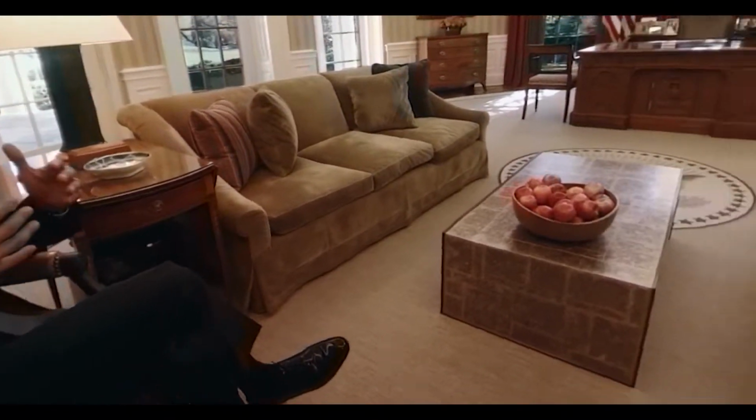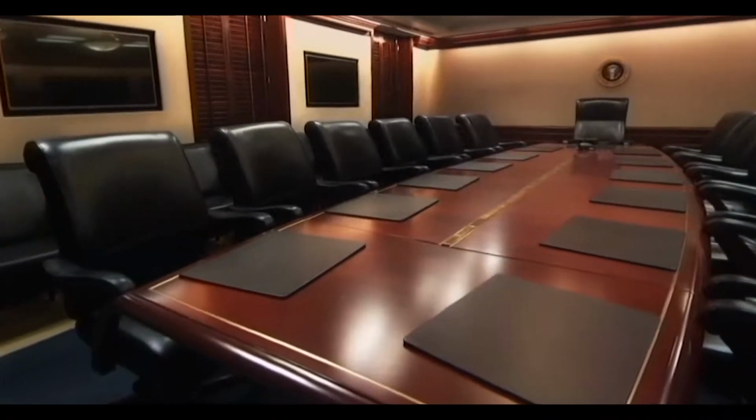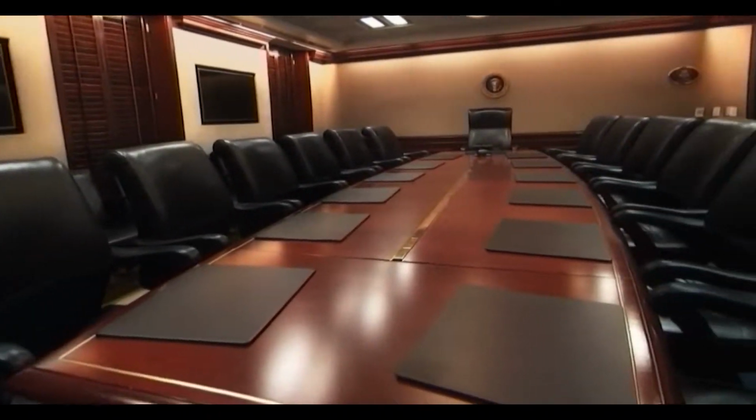This is the White House. There's a cool experience with President Obama and Michelle Obama that will take you inside the White House, and you can see the different rooms. You can see the boardrooms. You can see where their meetings take place. And it's just really cool to see things that you wouldn't normally see on a White House tour.